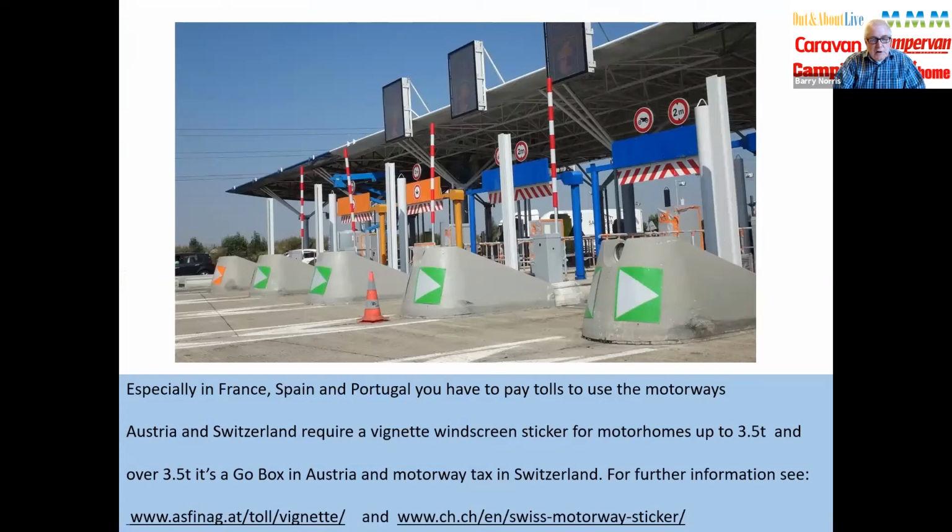Now, especially in France, Spain and Portugal, you find that most motorways, you have to pay tolls. And you see toll barriers, well, perhaps not quite like this. Most motorhomes would struggle to get under these, but similar to this, where you pay tolls.